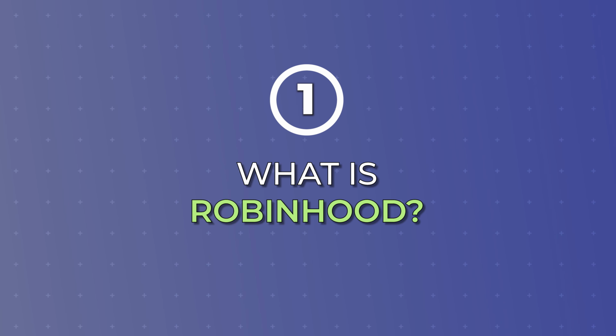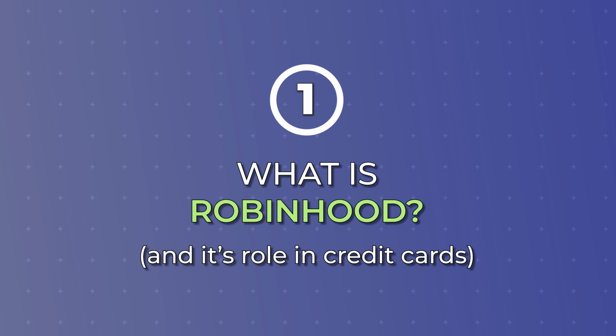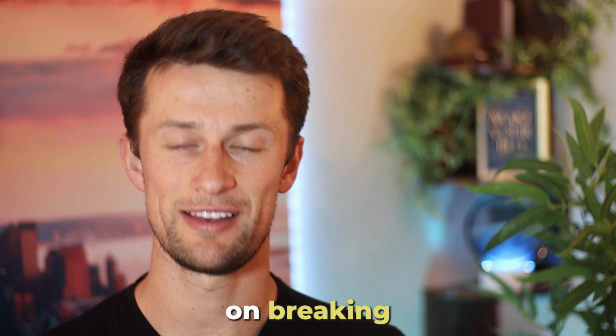So let's talk big picture about what Robinhood is and what its role in the whole financial credit card game is really going to be. The bottom line is that Robinhood has prided themselves on breaking the status quo in finances and are now rethinking the next big financial product, which is the credit card. Now, Robinhood hasn't been perfect, but they've really done some incredible things in this space to challenge the big players in the game, and I think the Robinhood Gold card is going to be no different than what they've done in the past. At the very worst, it's a complete curveball to the big guys, and at the best, it may be a product that actually is the number one choice out there for some specific people watching this video today.